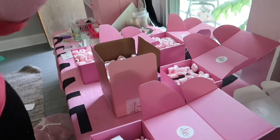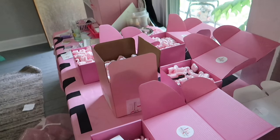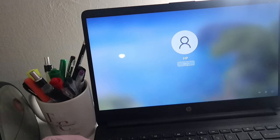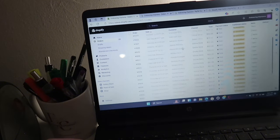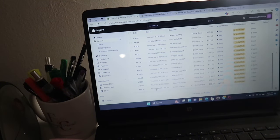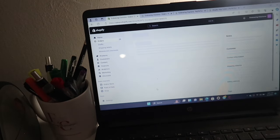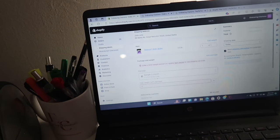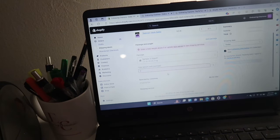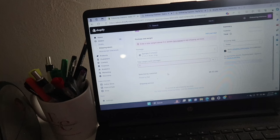So we packaged our first six orders. So this is what we're gonna do next, y'all. I'm gonna bring y'all over here with me. So we're gonna go to the first order ever. So we're gonna create the shipping label. I made them in sample. Yep, it's in box 3.